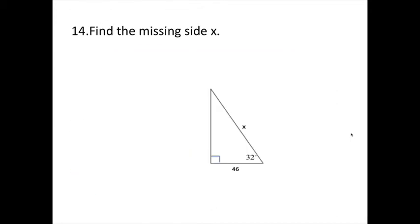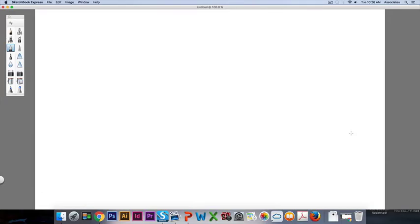So look at number 4. It wants us to find the missing side. And notice we only have one side given, and we have one side as an unknown. So what we're going to have to do is use something other than the Pythagorean theorem. Our other tool is going to be trig. So let's go to our slate and look at this.